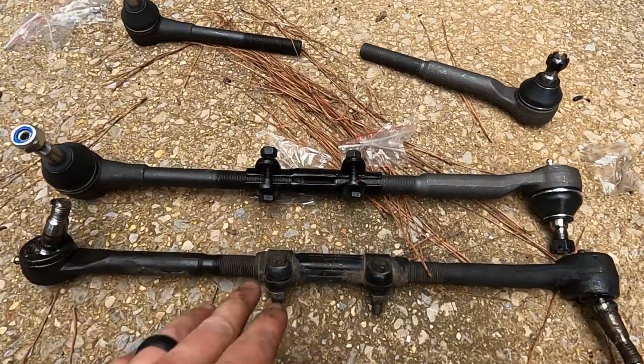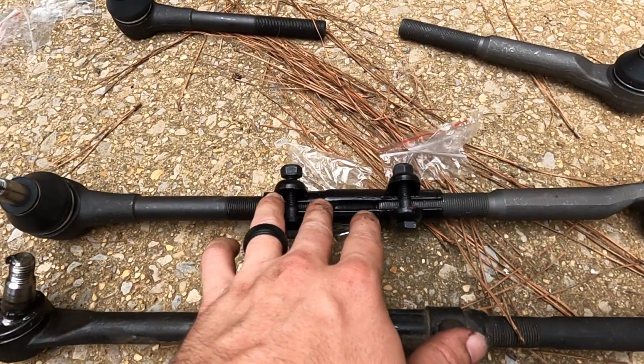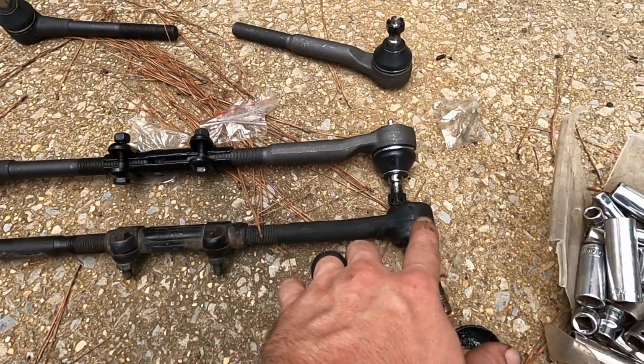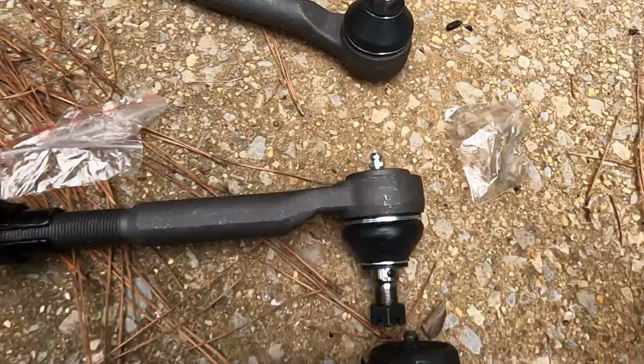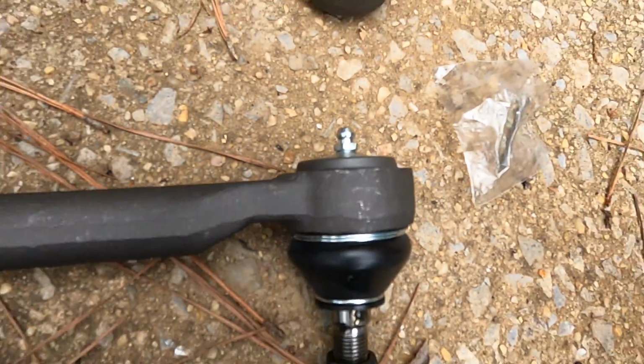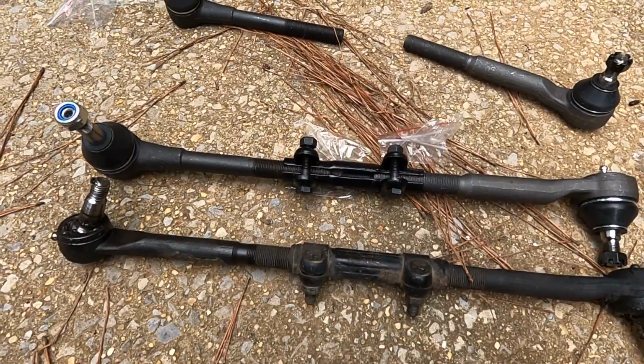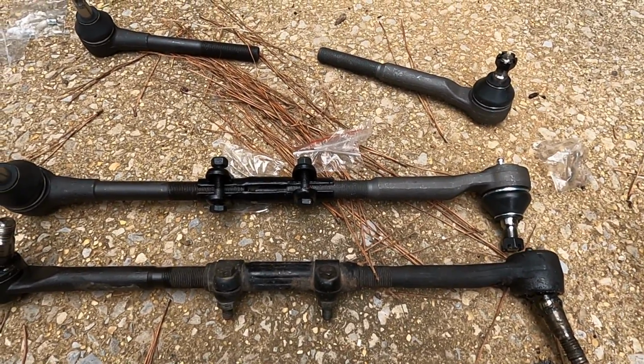All right, we got our new one all dressed up, got the clamps on here, got our sleeve over it, got it about the exact same length. I might bring it out just a touch more. Got our little grease fittings put in there. Everything went together smoothly. Now we just got to throw it in there. We'll get it bolted up, and then we'll pump some grease in it.